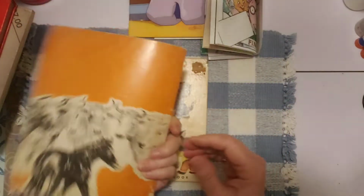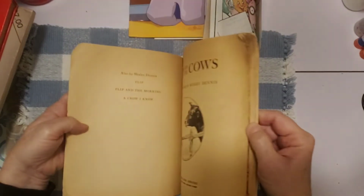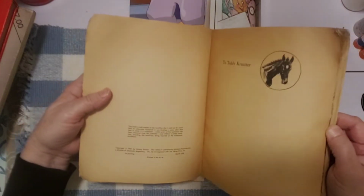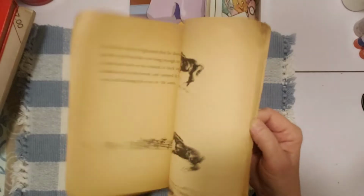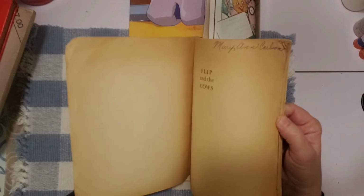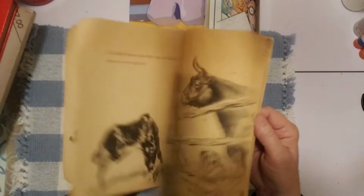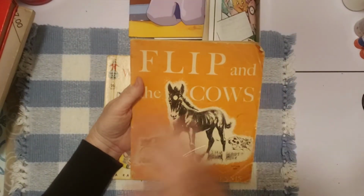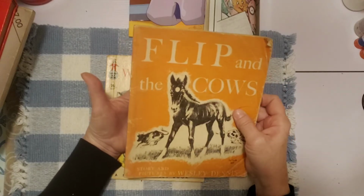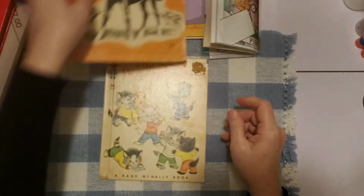So this book, Flip and the Cows. This is pretty old. I looked at the copyright. I was wiping them down earlier because, like I said, they were in my garage. This one's 1942. Pretty old book here. The name in here is a name of people we knew at a church and school we went to. So they must have given us some of their books. There's a couple of books in here with their names in them. But this is a pretty old one, 1942 paperback, Flip and the Cows.